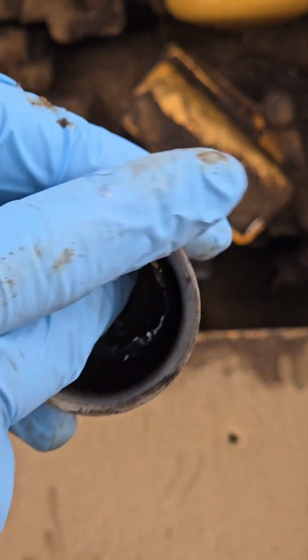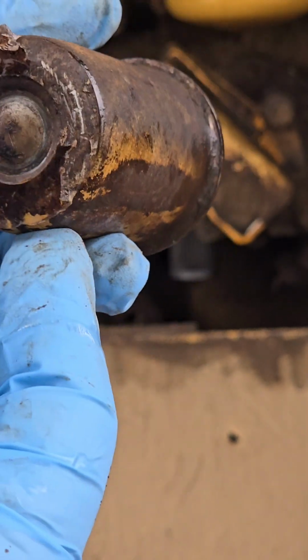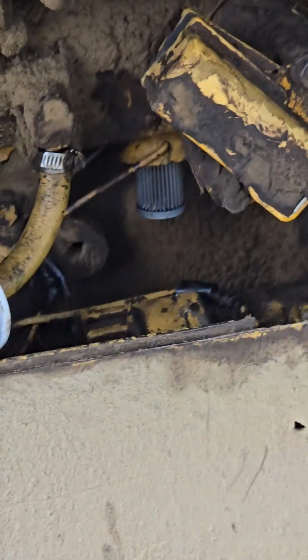So I'm hoping this epoxy's already hardened up and everything. I'm hoping that will solve that issue of the leaking for now anyway. So I gotta get another one of those. And then I will show you the screen filter. And this is a 3304 Cat. So as I was saying, 3304 Cat.